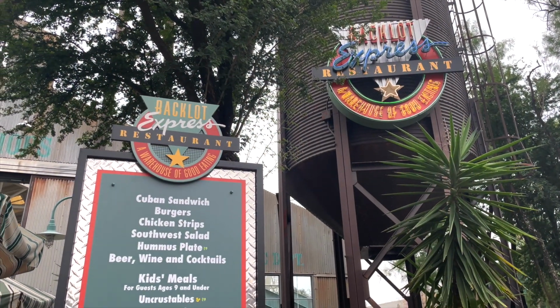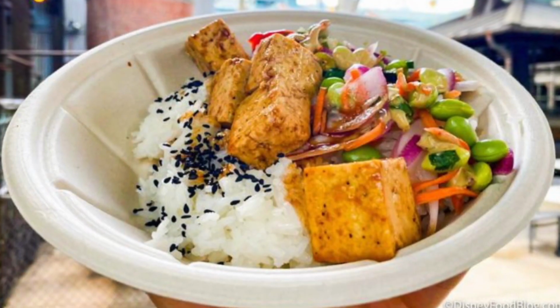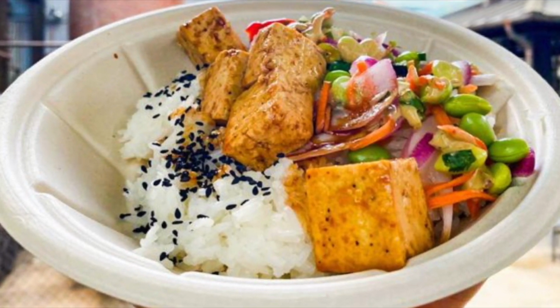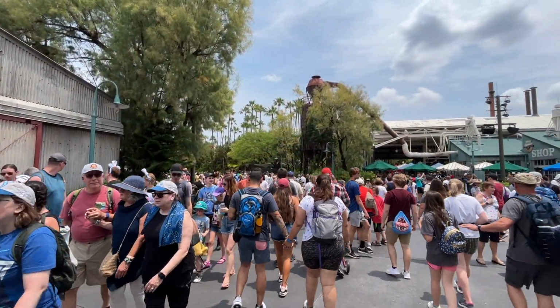But if you're coming to the Backlot Express for a more simple meal with less bold flavors, this bowl may have a little too much going on for your liking. But now for the triumphant return of a DFB snack favorite.